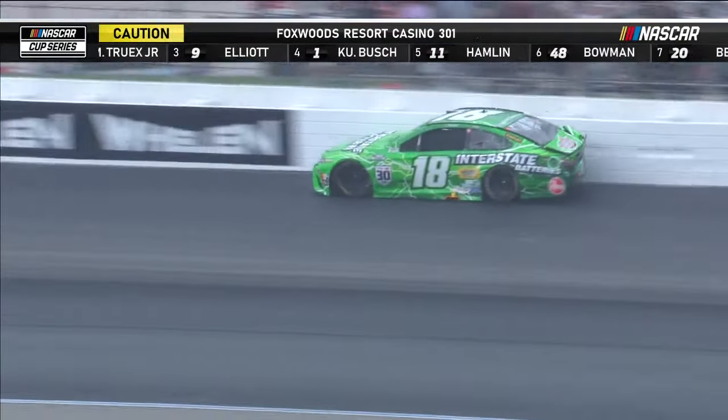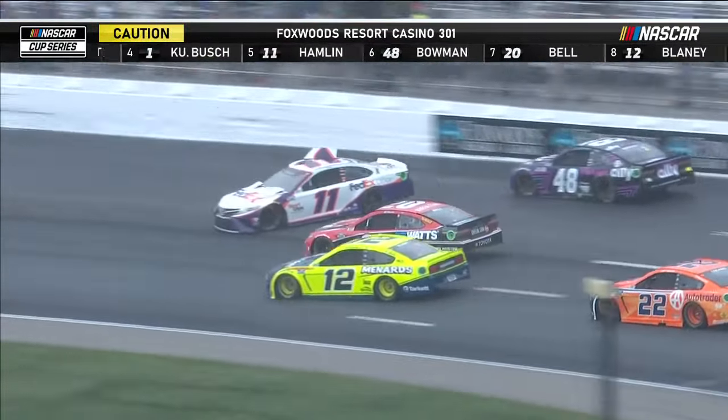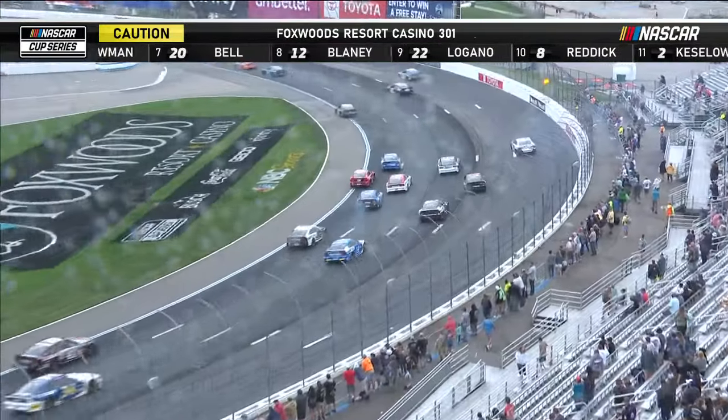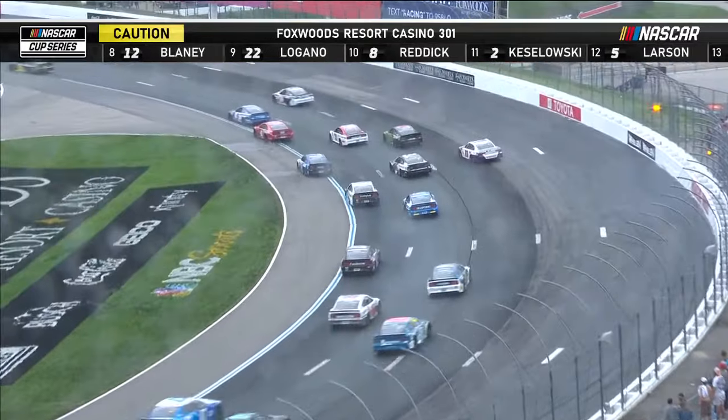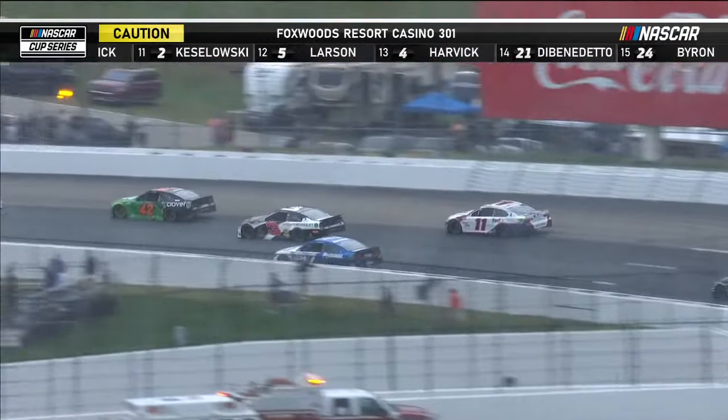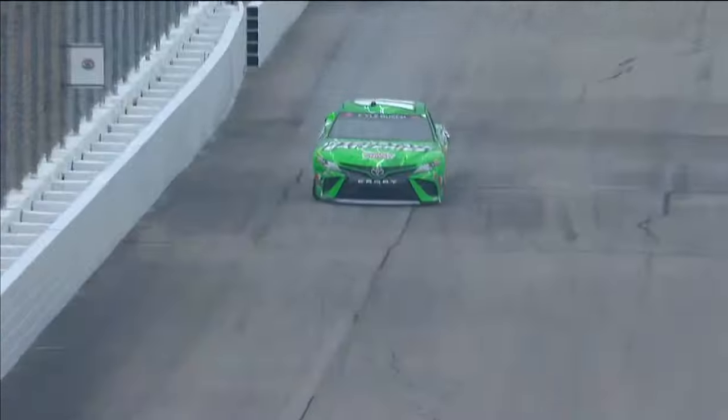We got a car in the wall. That's two cars. Truex, it's raining. Raining in turn 1. All of a sudden it started raining, really quickly in turn 1. A bunch of the leaders had trouble, a bunch of the guys up front. Kyle Busch leading the race, first one to the corner in the rain.